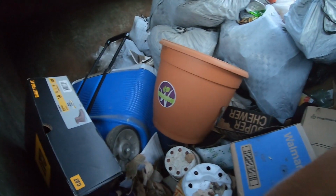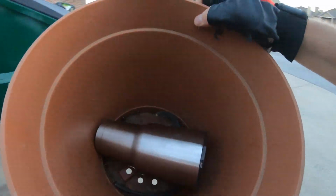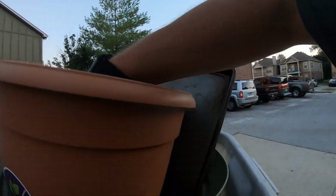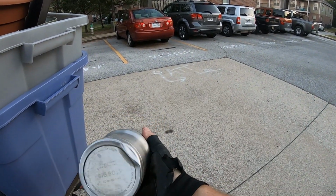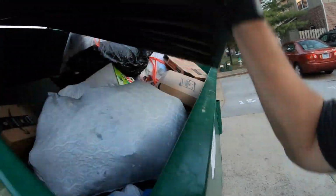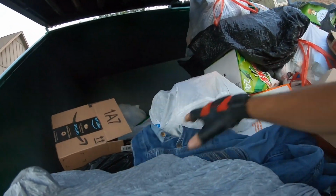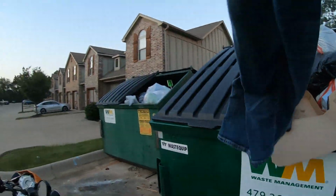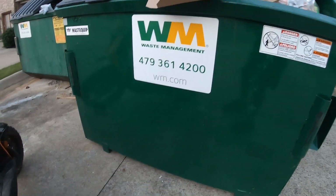Number 1 copper wire, stainless steel cup. It's actually a nice little cup. Let's see if it's been used or not. Well, that's brand spanking new. Honda Fayetteville. Yeah, it's just gonna be scrapola. BKE. Let's see. Ripped out in the crotch. That's not good.